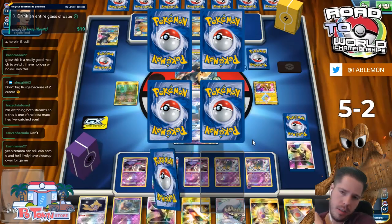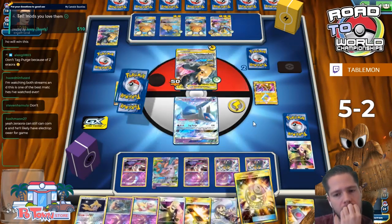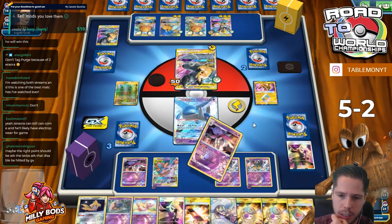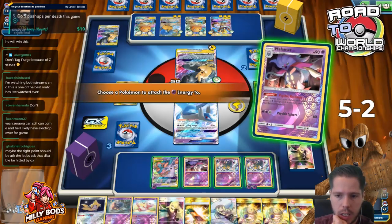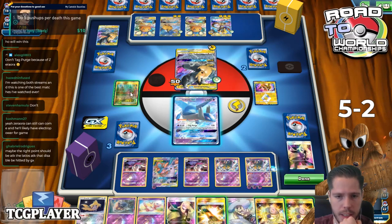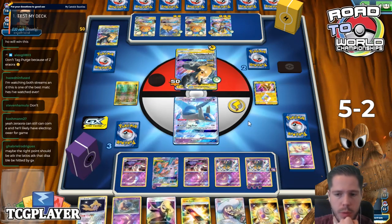Three prize cards. There's the Steely Mew. Okay, so does Andrew get double Custom Catcher to KO the Latios? It literally comes down to that, I guess. Yeah, it generally comes down to that. Stupid Mew.